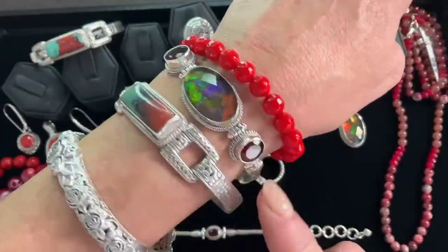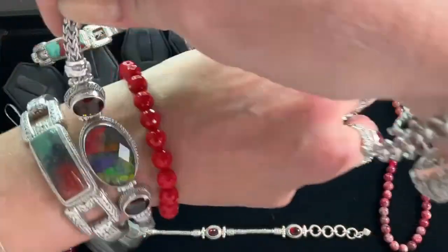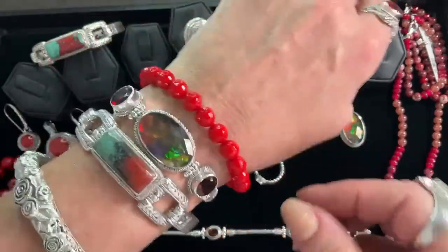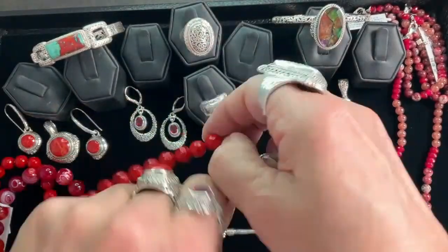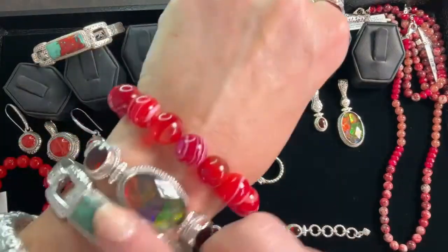$249.99. So look how good this is together. And that's gonna fit a 6 to 7.5 inch wrist. That is amazing. And this is gonna fit a lot of you ladies out there too, size wise. Ooh, see, this is where it's like, oh my gosh, look at that. I'm gonna bring the rich cherries in with that one.